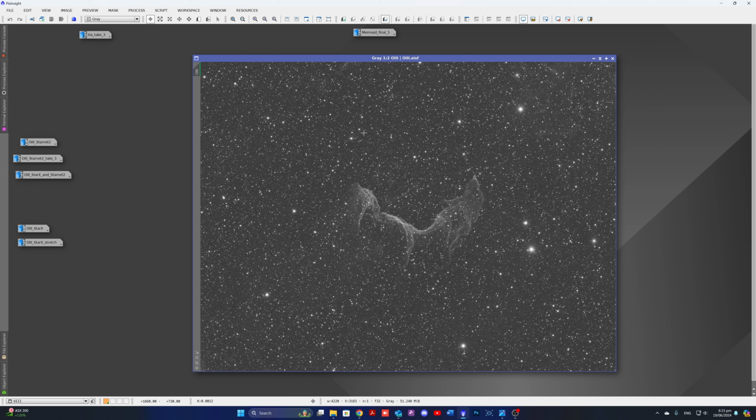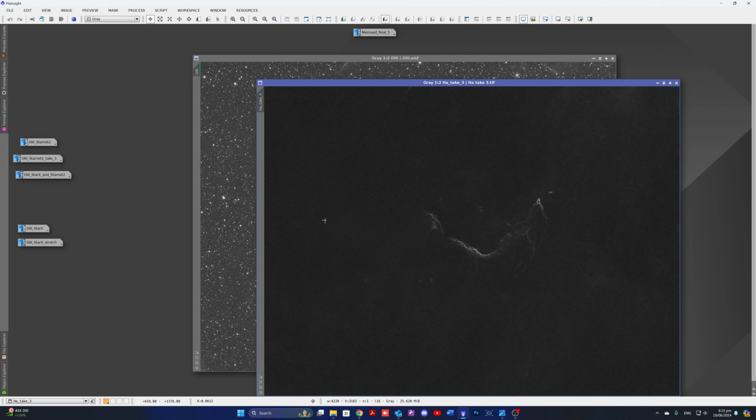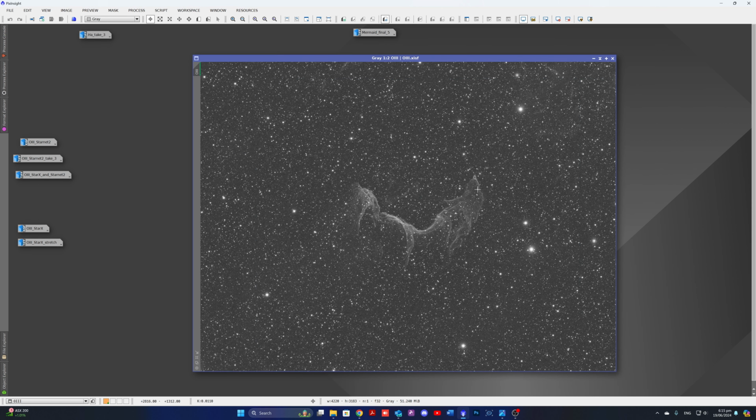And I'll just show the HA. This is what the HA looks like with the stars removed. So significantly less nebula showing up there, and it really complemented the O3, and some of these fainter areas basically got washed out a bit by the O3. Now the problem was trying to remove the stars and keep this nebulosity.